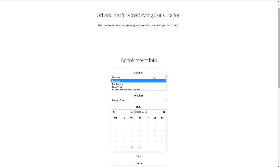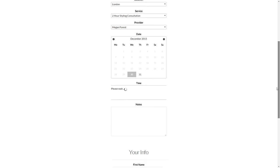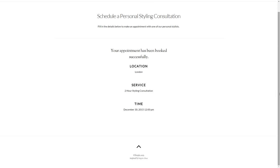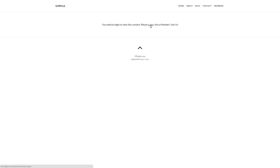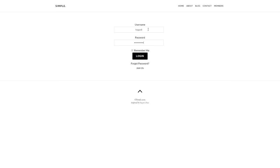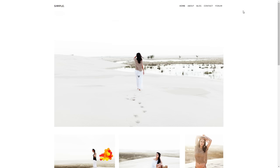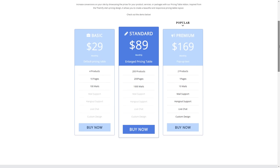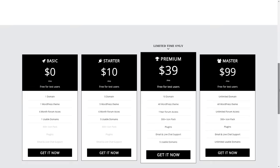Do you want to add extra functionality to your blog? What I mean by this is in the future, you might want to allow people to make appointments online. Add a members area. Add a forum. Add tables or even a pricing table. And you can do that as well really easily.